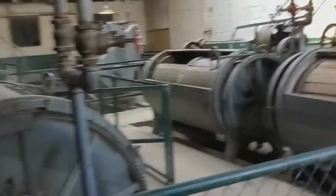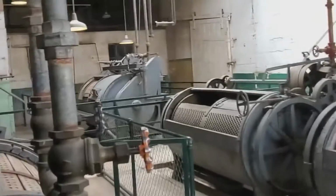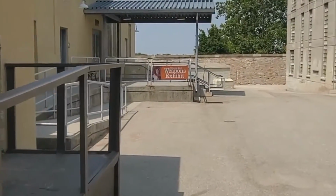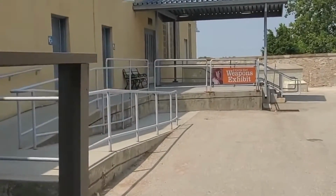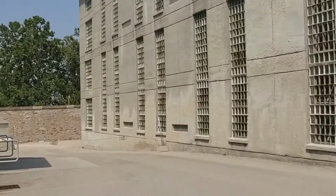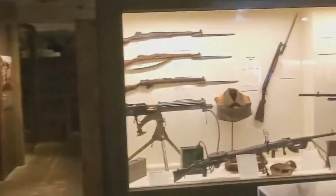Laundry. Big old laundry machines. And I do mean old. I'm gonna throw Dad in the washing. I have a weapons exhibit down here. And bathrooms. And a bench to sit down on for old people. And that's the end of what you get to see here. Pretty good exhibits in here. Like I said, you could be here quite a long time.